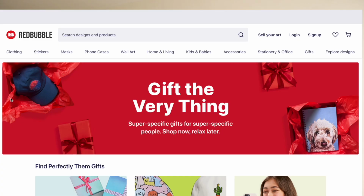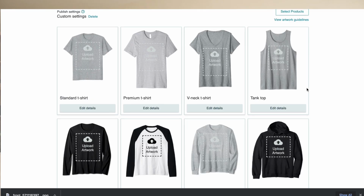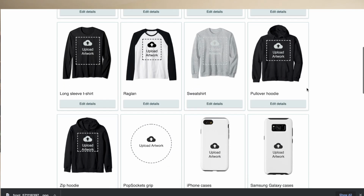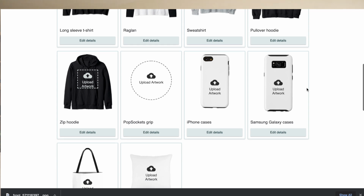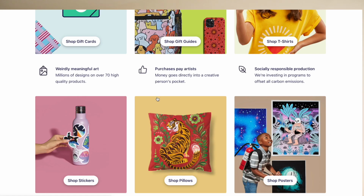Now there is another option just in case you do not get accepted by Merch by Amazon, and that option is Redbubble. I recently heard about Redbubble and found that a lot of people were using it, and they actually have more options as far as products. On Merch by Amazon, the products they currently have are t-shirts, hoodies, phone cases, and tote bags. But when you go to Redbubble, you will have more options.